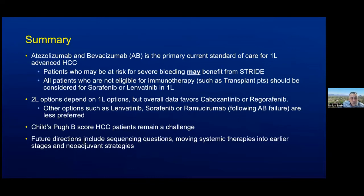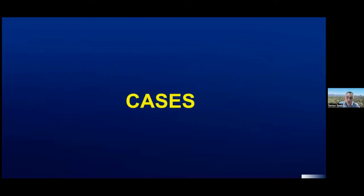Child-Pugh score of B remains a challenge. I'd say a B7 with a good performance status could still be treated as an A, but cautiously. And future directions include sequencing questions. How do we move systemic therapies into earlier stages and neoadjuvant strategies? And a lot of these strategies are being done. All right, I'm going to stop here and see if there are any questions before we move to the cases.